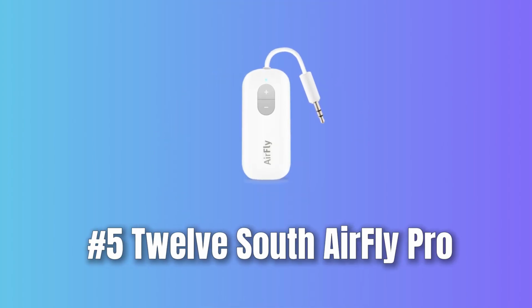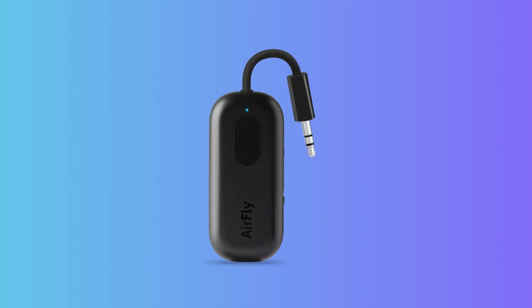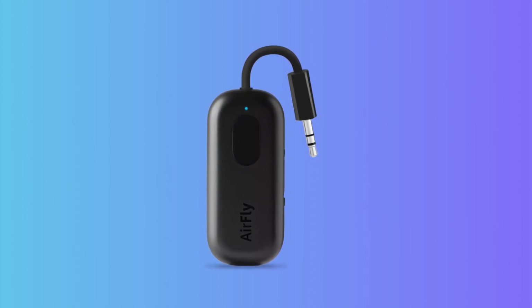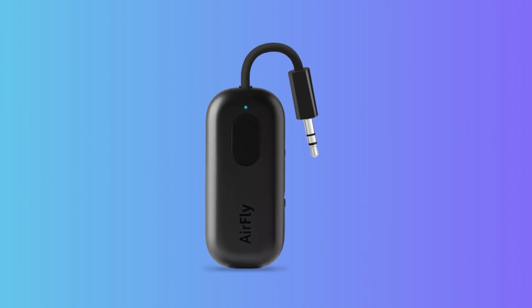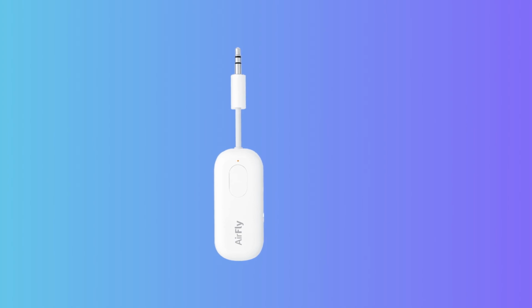Number 5, 12 South Airfly Pro. If you're someone who loves listening to music or watching movies during flights but hates tangled wires, then the 12 South Airfly Pro is about to become your new best friend. This nifty Bluetooth audio transmitter connects wirelessly to in-flight entertainment systems or gym equipment, no cords required.